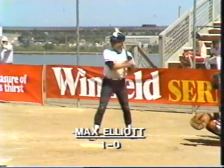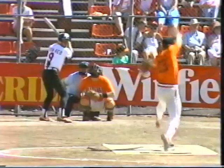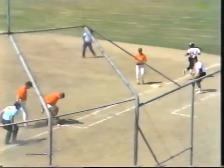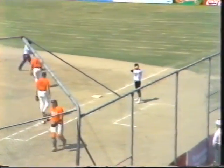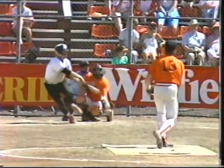There's Max, the first American to wear the fern for New Zealand softball. Men, anyway. Good bunt. Oh, yeah, it's staying fair. Oh, he kicked it. Whoa, did he what? I guess he didn't. Let's see in that replay. Didn't you think that left toe came dangerously close to the ball?